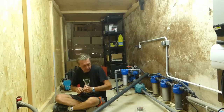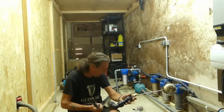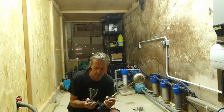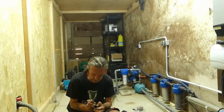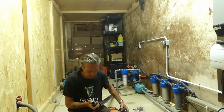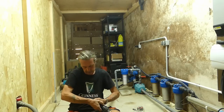I'm going to double check that, and then get it cut. So push my pipe through it. I'm going to fix my ball valve on the bottom, it says. Get all the gubbins on. Here on there, and the O-ring on the top. And now you can go on there. Tighten it down.